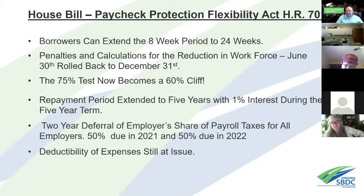Repayment terms has been extended out to 5 years. There are other programs out there. There's one program which you're not able to participate in now if you're in the PPP, which is the payroll tax deferral, a 2-year deferral of your employer's share of the payroll taxes. And this now will be available if this passes like it is, so that you can also use that system too. The other thing that they did not bring up and was not passed was the deductibility of expenses, which has to do with the IRS. And I'll talk about that in a little bit.